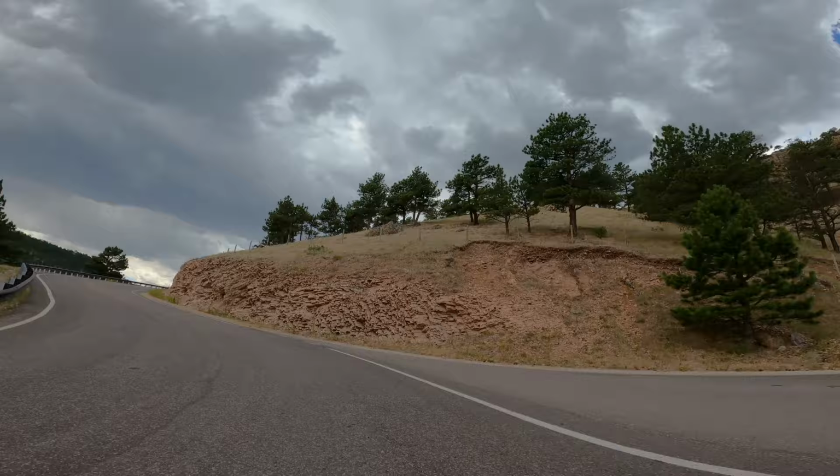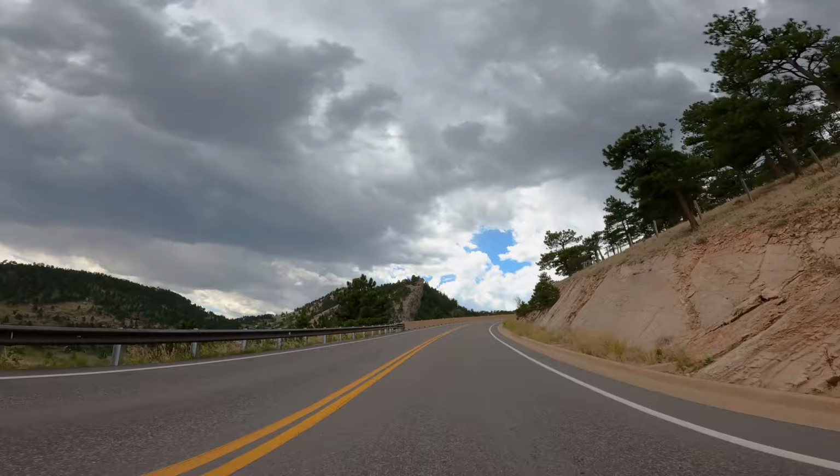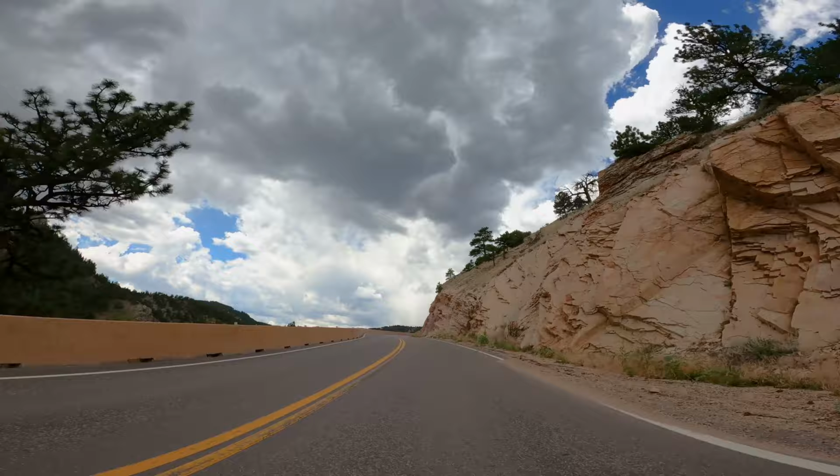People drive very fast on this road, so make sure if you have to stop to take a photo, you do so in a safe pull-off area like the one seen in the video near where the buck was.